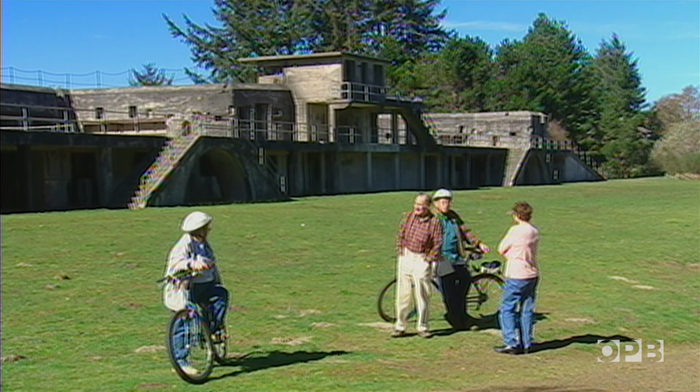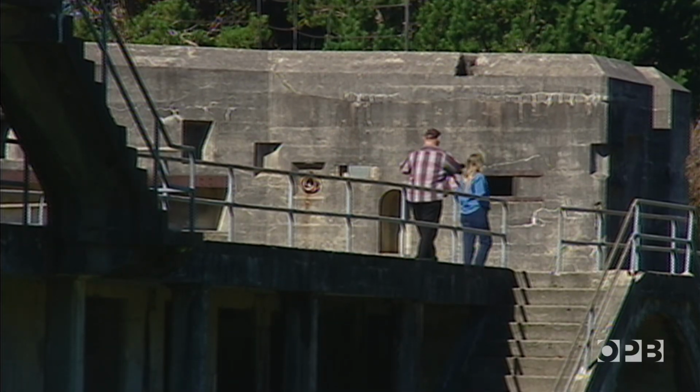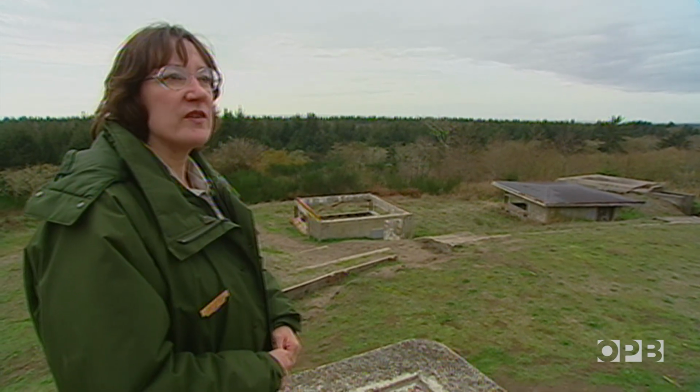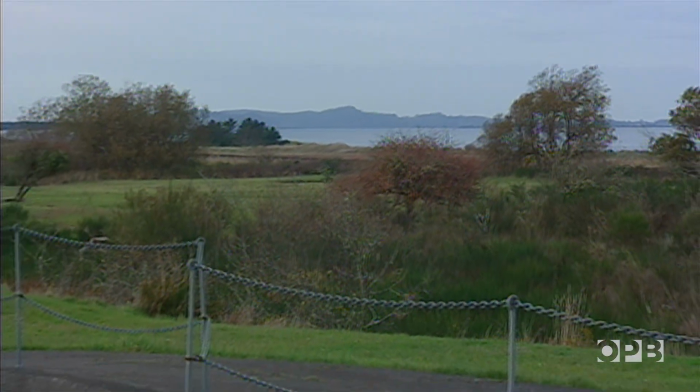Battery Russell is the battery closest to the beach and the one most familiar to park visitors. Today, there are few signs of the near tragedy that took place here. Late one night, about 11:30 on June 21st, 1942, a Japanese submarine surfaced about 9 miles out in the ocean and started firing shells at the fort.